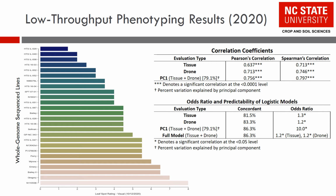The logistic model produces overall concordance scores, which is the model's predictive potential, and odds ratios for each evaluation parameter. The concordance score compares pairwise scores across the dataset to determine if the probabilities associated with being in a higher visual score are true for each paired test. For the odds ratio, this is determining the odds of being in a higher visual score given an increase in the evaluation unit.